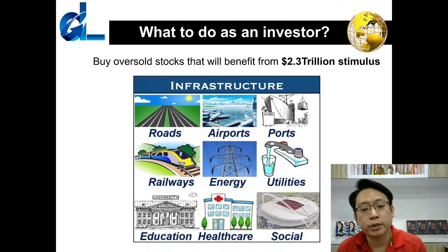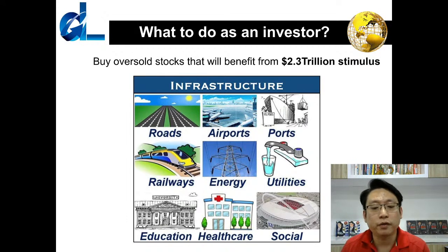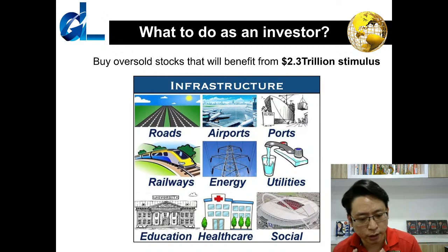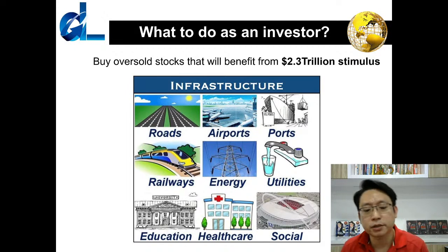Infrastructure, I would say, will benefit a lot, and you will be the number one beneficiary out of all this $2.3 trillion stimulus. They will build a lot of roads, airports, ports, railways, and energy companies and utilities will pop up. So buy into all these stocks that will benefit from this $2 trillion package. Look at your infrastructure stocks.